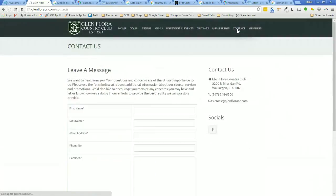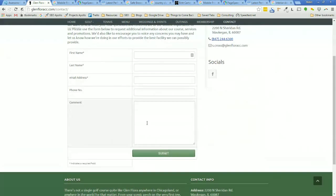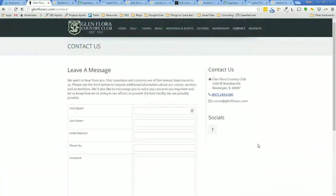Yeah, let's go ahead and take a look at the contact page. So I can see that this differs from that Learn More button, but it still had a contact on there. We have first name, last name, email address, phone number, and comment. That's a pretty simple form, which is great. You don't want to overwhelm them with too much information.